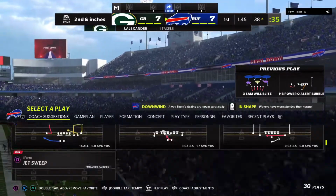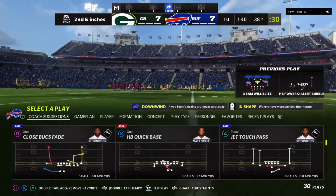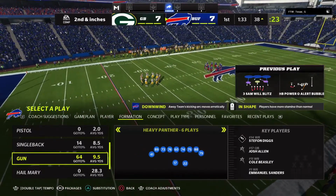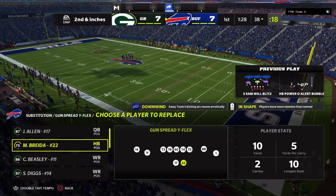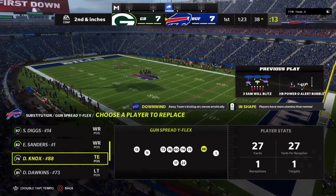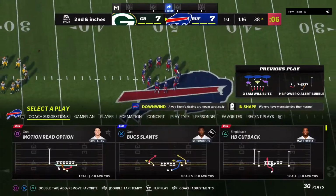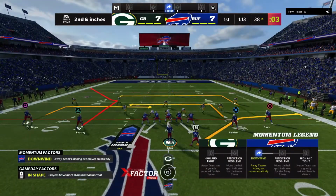Josh Allen, he says that he wants to continue to perfect executing the run-pass option. Looked pretty good there. And he's put in the minds of all people trying to defend him that his legs create big plays. So guess who benefits? His running back. No doubt about it, and we just saw it there. A good position to be in here, 2nd and inches.